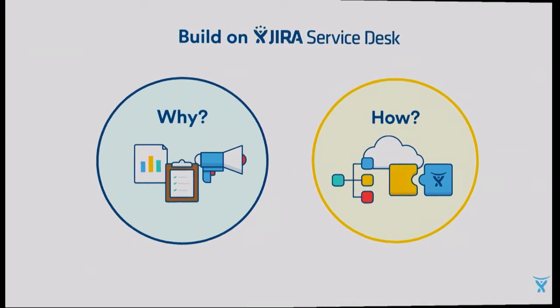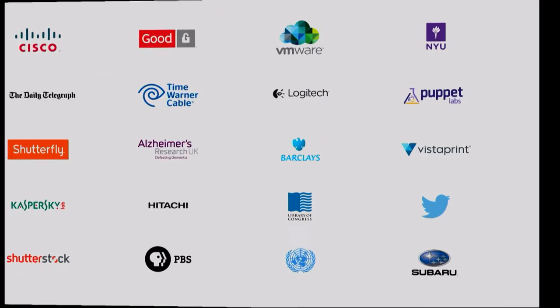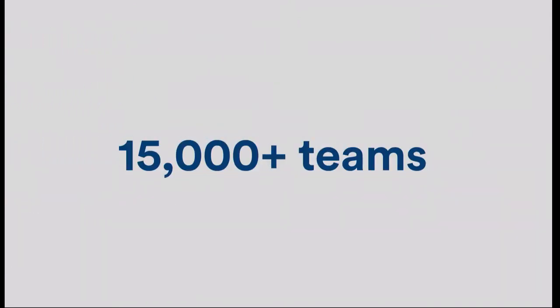product? But before we dive in, I just wanted to get a quick show of hands. How many of you are using JIRA Service Desk today or helped deploy it for a client? Nice, it's almost the whole room. Well, you are among the 15,000 teams and counting around the globe using JIRA Service Desk. Now, this is actually a pretty staggering statistic when you think about it, because JIRA Service Desk launched just over 2 years ago. It's the fastest growing product in Atlassian.